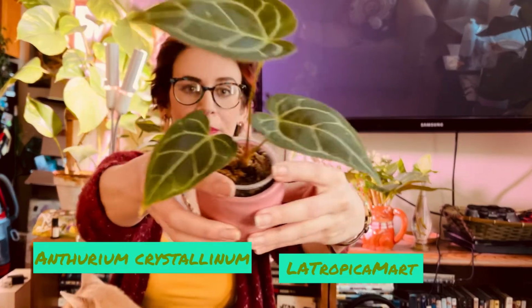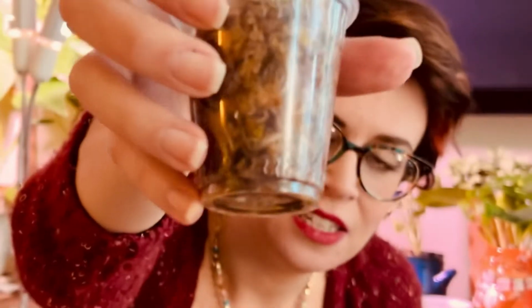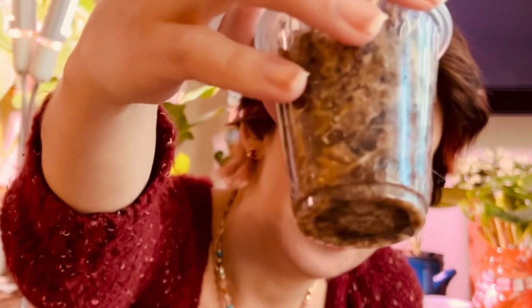Okay. So the first plant is, of course, my new Anthurium crystallinum. It is so freaking cute still. It's growing in moss right next to my grow light and my humidifier. Is it okay? What do you think? Yeah, I think it's doing okay. I think the moss, I don't know if you'll be able to see, but it's got some nice roots coming in here too. They're kind of the same color as the moss, but they're there and it's happy.